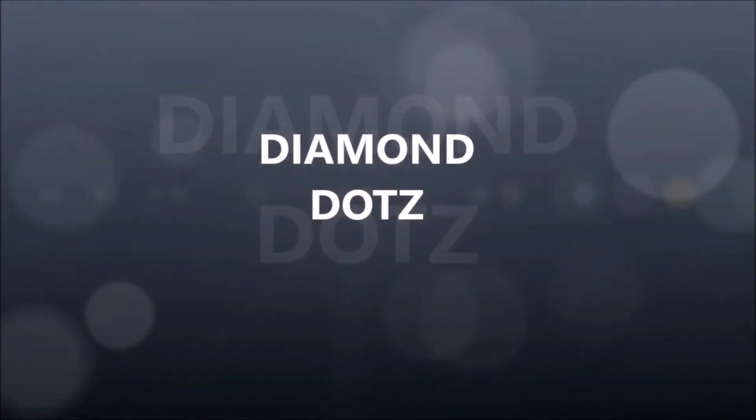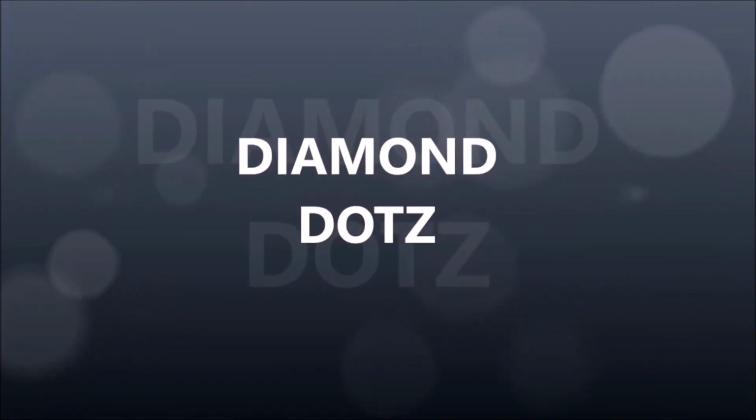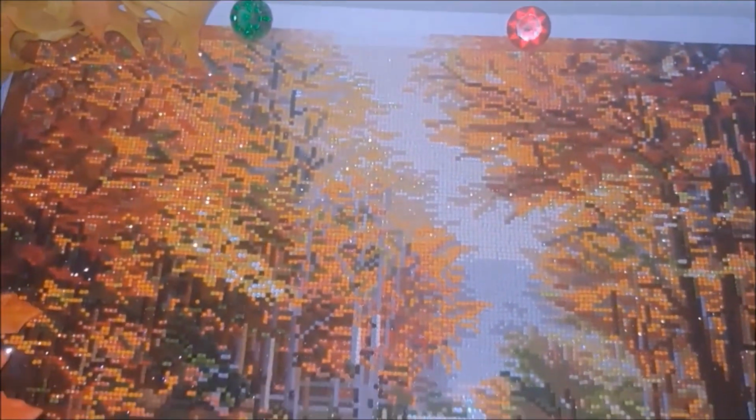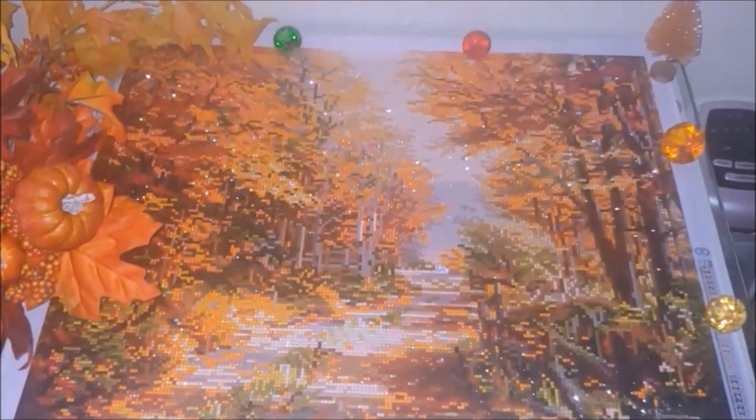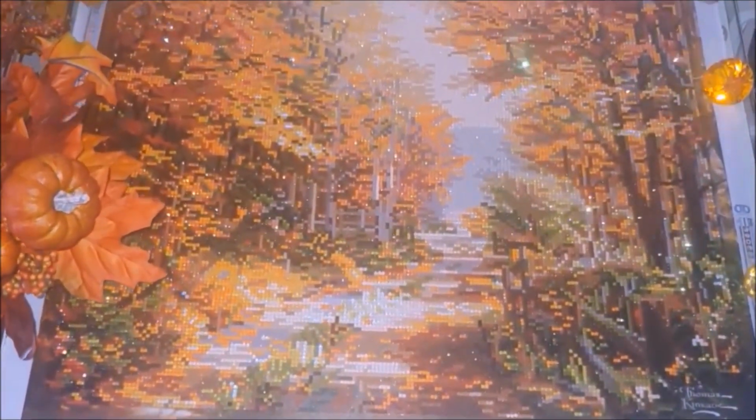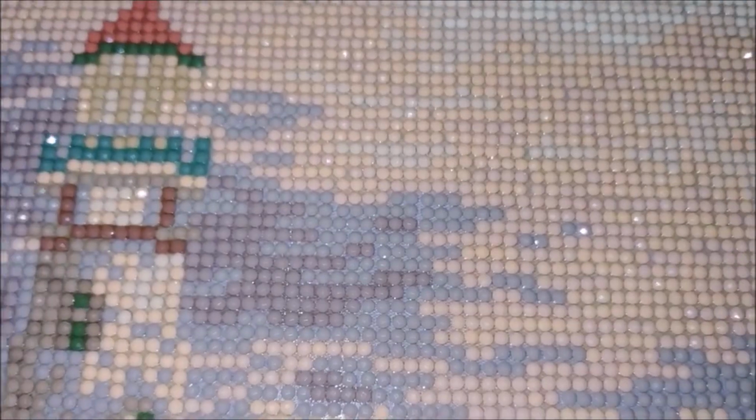So the first place goes to 2 brands, Diamond DOTZ and Diamond Art Club, because these are the only brands that combine all 5 components. Now you can see the completed kits from these brands. Both Diamond Art Club and Diamond DOTZ use high-quality fabric canvases that are engineered to resist fold marks, and they're strong enough to carry the weight of facets without any problem.